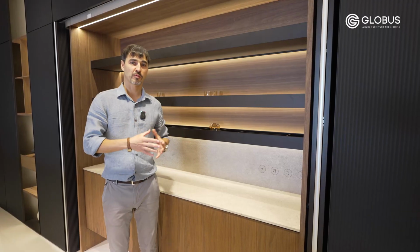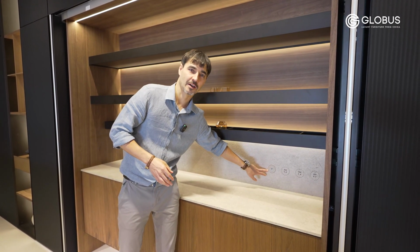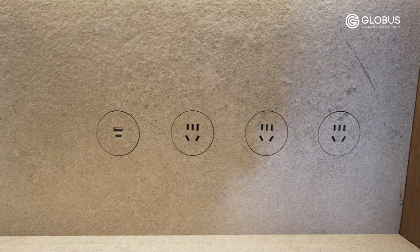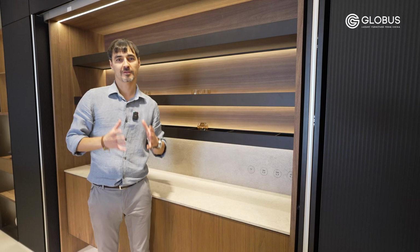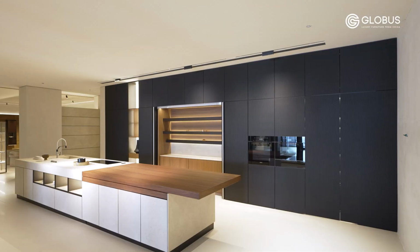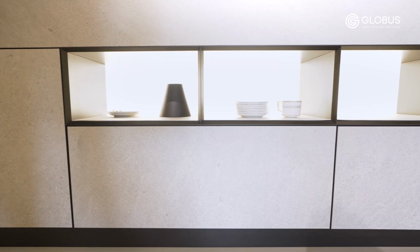Also, friends, I can't help but point out how masterfully they've integrated the outlets here. Just look at this incredibly refined work. Here you can use cables and there are standard outlets. Everything is done just beautifully. The island itself also has a lot of built-in cabinets. There's space to store dishes and really any kitchen utensils.